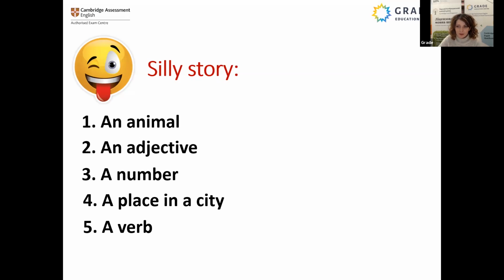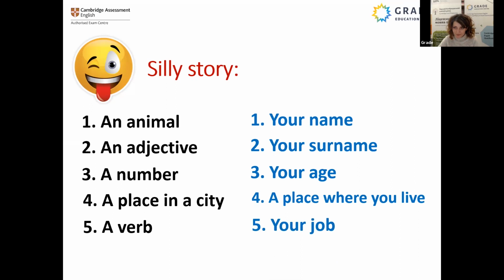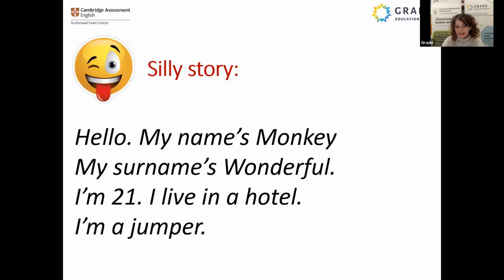Now look what we are going to do. We are going to create a story with these words, but the name of the animal is going to be your name. The adjective is going to be your surname. A number, it's your age, a place where you live, and a verb, it's your job. Please have a look here and remember the information. Now you're going to create your short silly story. It can be done like this. My name is Monkey. My surname is Wonderful. I'm 21. I live in a hotel. I am a jumper. I'll give you 1 minute to write your short silly story with your name, with your surname, and place where you live.